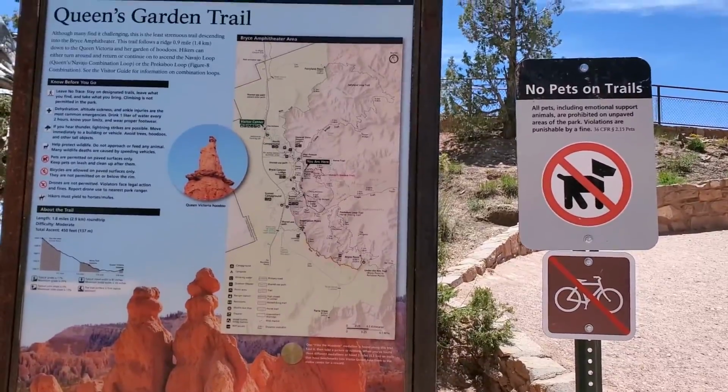Hey, I'm at Bryce Canyon National Park today. I'm here with Haley and Zoe, and we're here at Sunrise Point, and we're going to be hiking the Queen's Garden Navajo Loop trail today. It's going to be really cool because it's going to go down a ways into the canyon. We're going to be able to see lots of hoodoos and cool rock features, so we're really excited. It's going to be awesome.